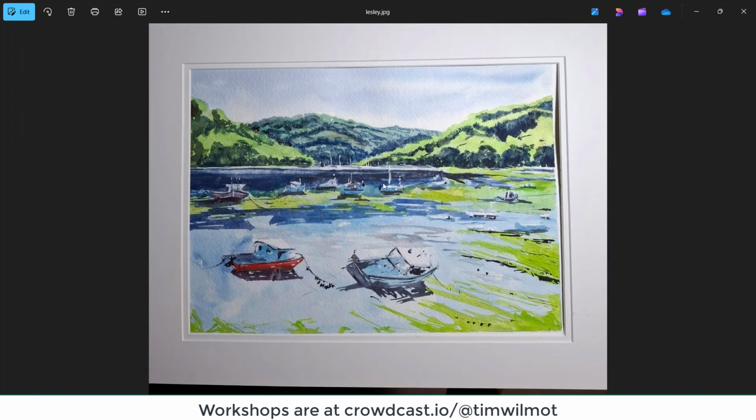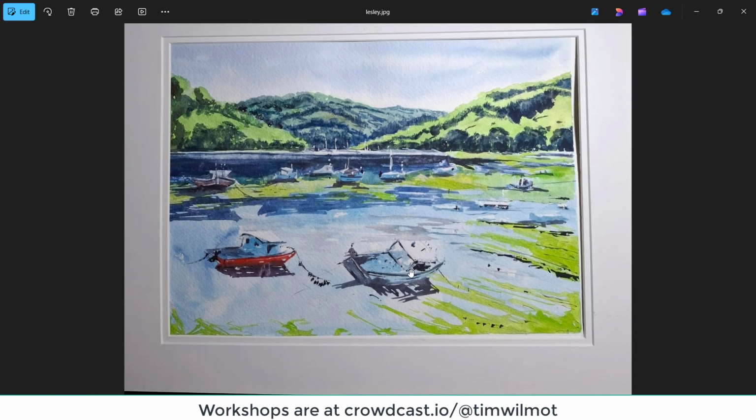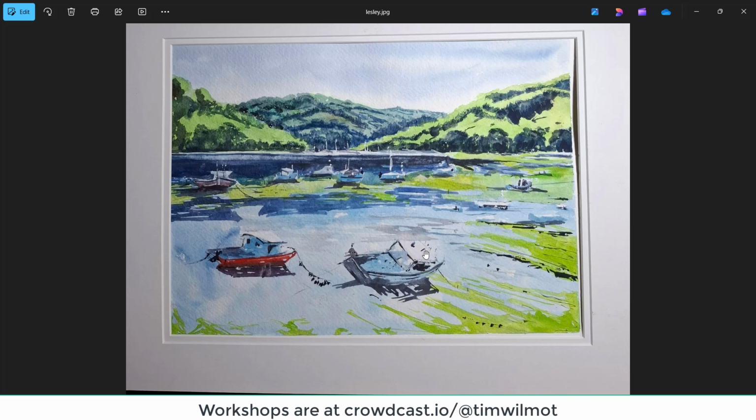Lovely boats as well. Now, placement of those middle boats. The boats look good. Perhaps the hull could be just a little bit deeper with the red boat. I like the leaning boat here. The position of it. Would that boat look better? That's a superb boat, by the way. But would that boat look better if it was more in that area there? So just moving it up just a tiny bit, a bit higher and a bit more to the right.